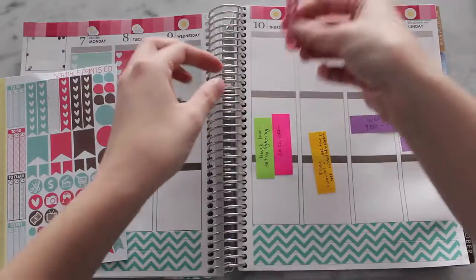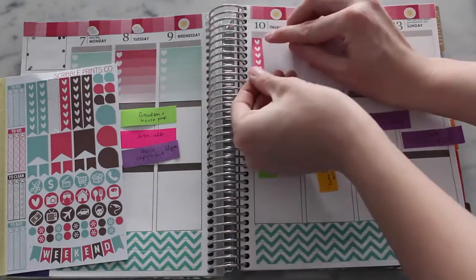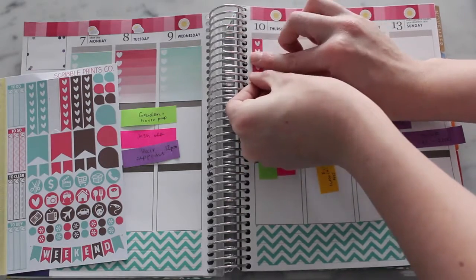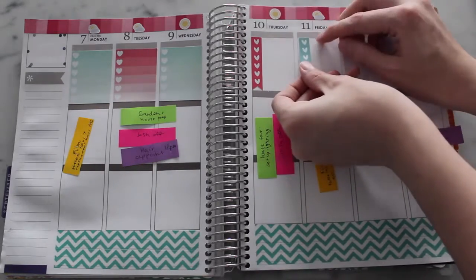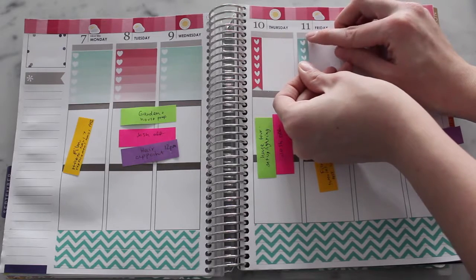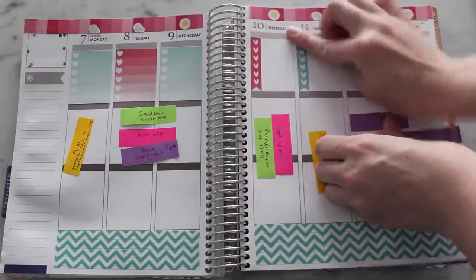On this side, I use the actual checklist, so I don't use the full boxes on this side. I feel like it cuts a lot of the bulk out of the planner, so it doesn't become as bulky as it would be with all full boxes. And it doesn't matter if the words bleed through on these checklists, because I cover them up the next week with the boxes. And that works well for me, I find.